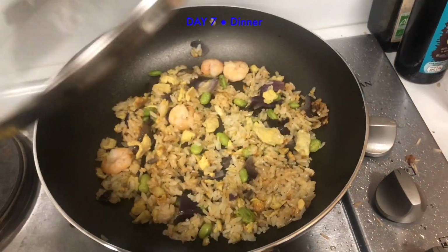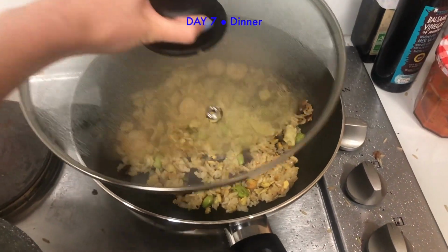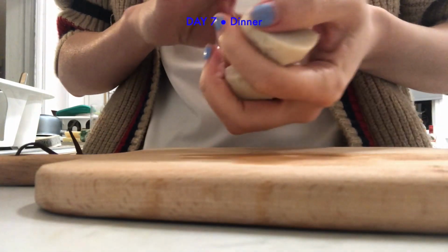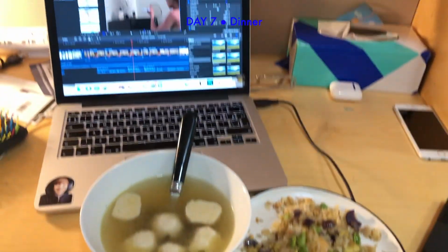So later that day, I just had the leftover fried rice for dinner, except this time I also made some fishball soup again to go with my rice, which was definitely super filling and comforting.